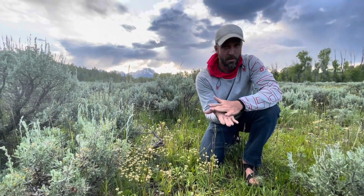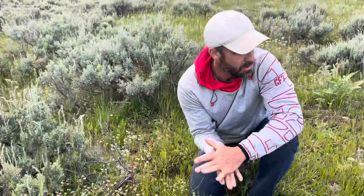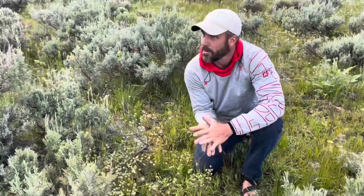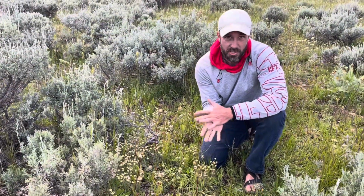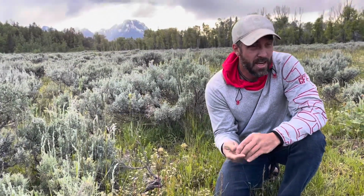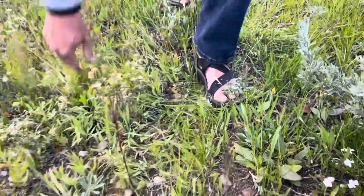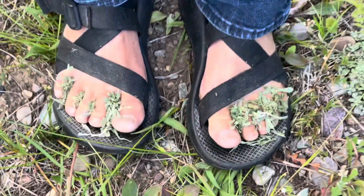It's probably the most common plant. It's everywhere. Every flat piece of ground, well, not even flat pieces of ground, but all the deserts up here, even in the higher elevations, the sagebrush is just everywhere. And it's been used for all sorts of things. The natives have used it for malaria fever. They've used it for athlete's foot. It's been used for chest colds, all sorts of natural remedies or uses for the sagebrush. And I'm taking advantage of it right now and treating some fungal issues.